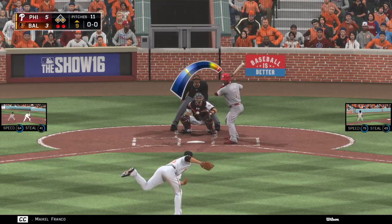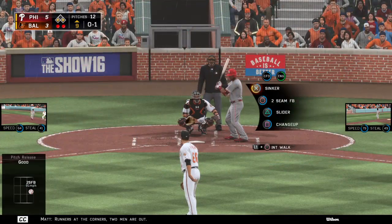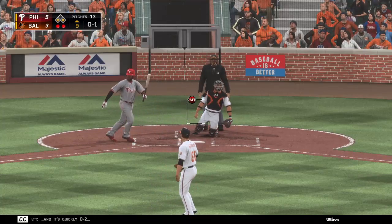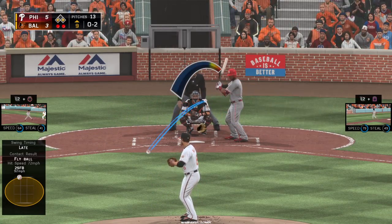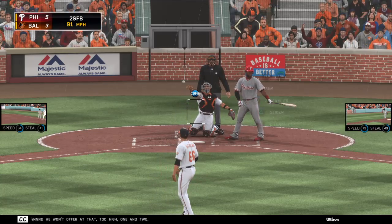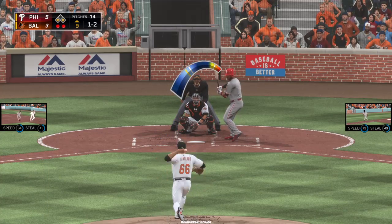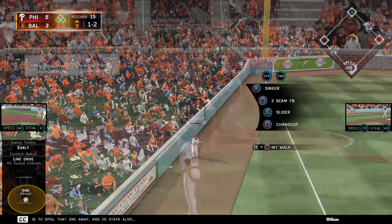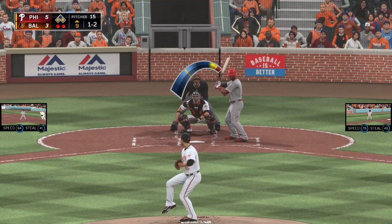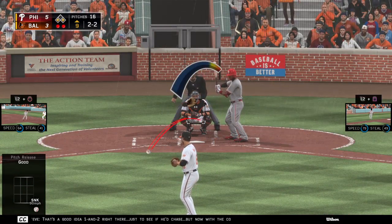In now, Maikel Franco, as he looks at a fastball that's in there for strike 1. Runners at the corners, 2 men out. And it's quickly 0-2. And he won't offer at that. Too high, 1-2. Good job to spoil that one away, and he stays alive. That misses, and we're even at 2-2. That's a good idea, 1-2 right there, just to see if he'd chase.